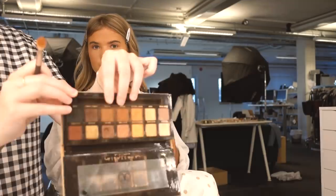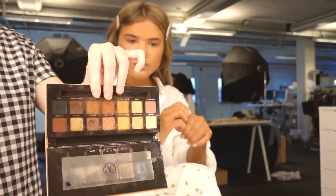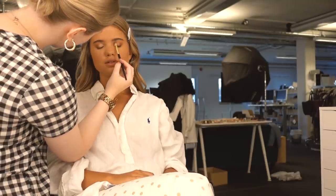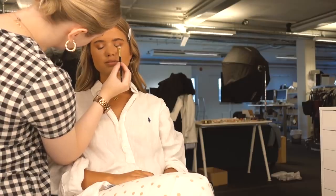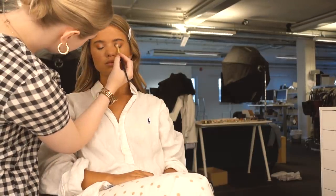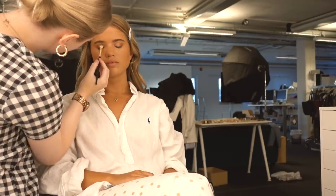So three different colors that she mixes. These three, that one, and that one. Dip in each. Now I'm just putting a matte, bone color on her lid and her inner corner just to open up her eyes. And I'm keeping it quite matte today, guys, because I do want to have a glossy lip. So I'm balancing that out with a matte eyeshadow.